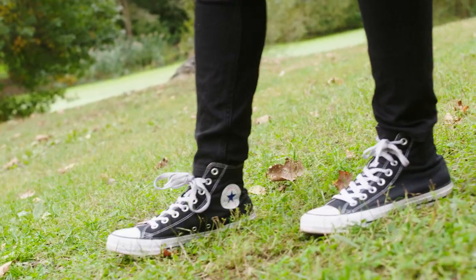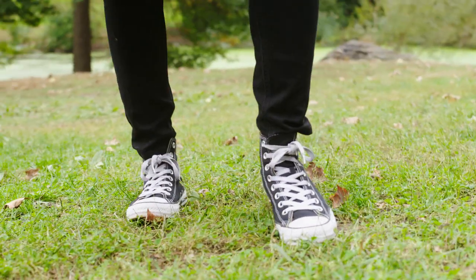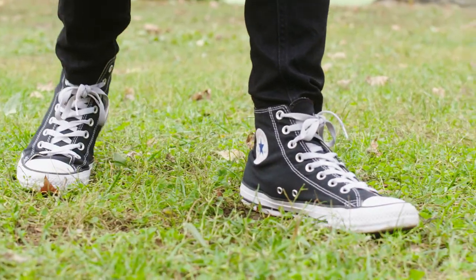So my shoes are from Converse, and they were actually a gift from my husband because he knows I like to wear really comfortable sneakers.